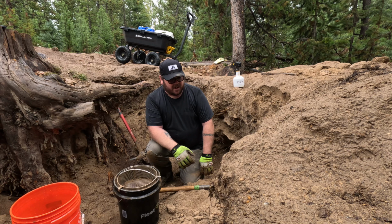Well, I think we found the spot, so I'm gonna park in here. Somebody dug around the stump fairly deep, and they even left some crystals. Apparently they didn't want them. So we're gonna look around here and we'll go from there.